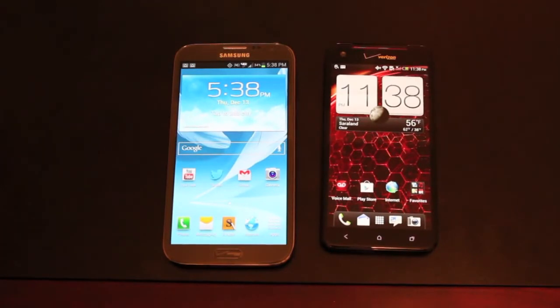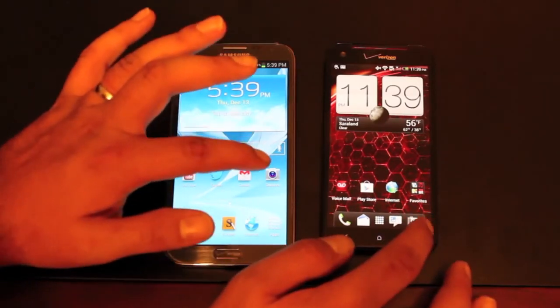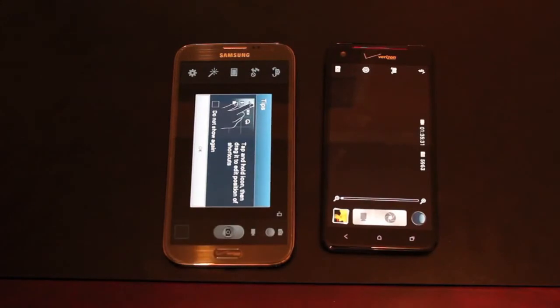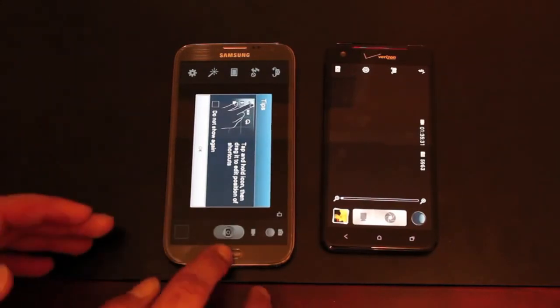In most benchmarking tests, the Droid DNA is going to outperform the Galaxy Note 2 hands down. But in day-to-day functionality, opening applications, booting up, playing media, surfing the internet, you're not going to notice much of a difference whatsoever. So if we boot up both of the cameras, they boot up almost instantly. You're not going to notice a difference there.